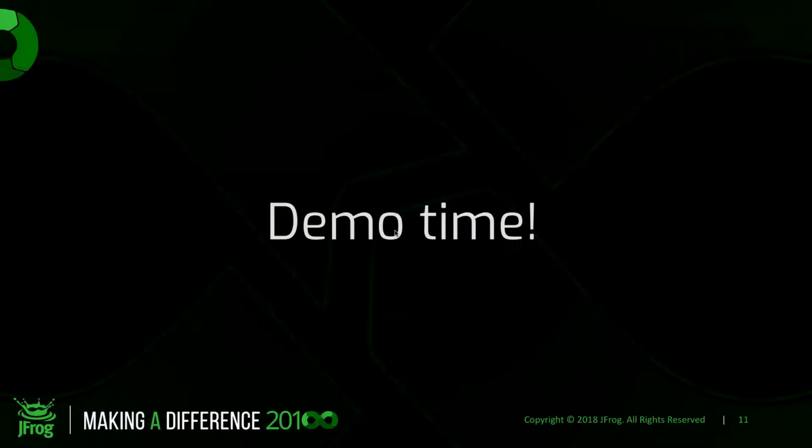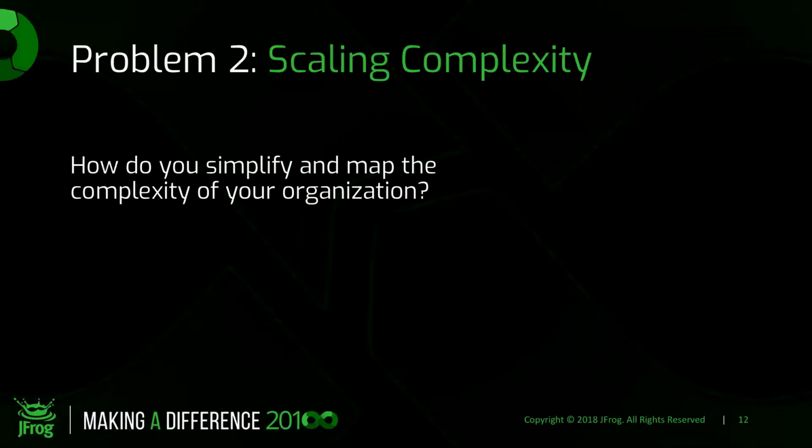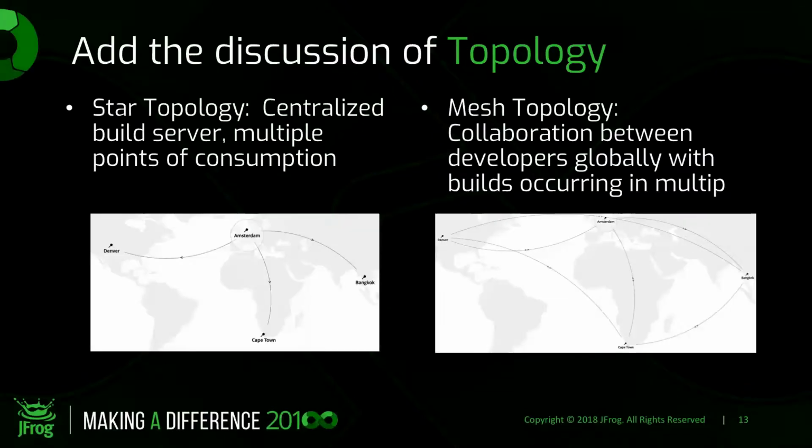Now, staying with the theme of Mission Control, we have the question, how do we scale complexity? How do you simplify and map the complexity of your organization? And the reason this comes up is most often related to topologies.